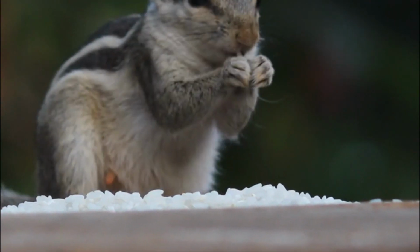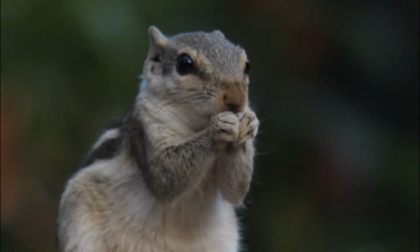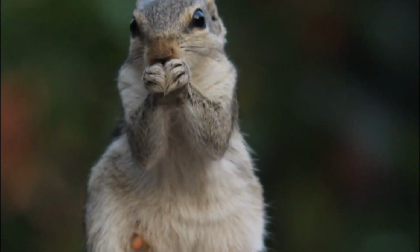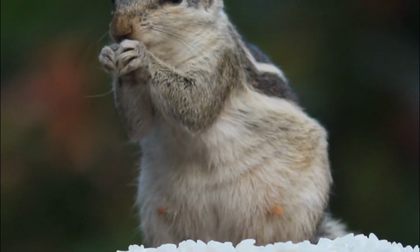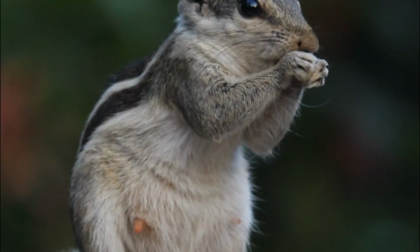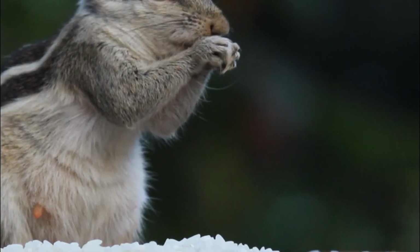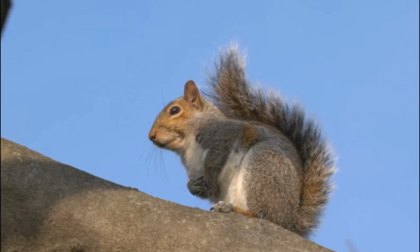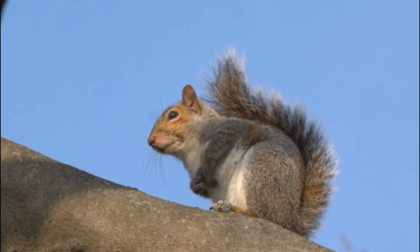Like all species, eastern gray squirrels, Sciurus carolinensis, face various biological challenges in their natural environment. Here are some of the challenges they encounter. Number 1. Predation. Eastern gray squirrels are preyed upon by a variety of predators, including birds of prey, such as hawks and owls, mammals, like foxes, raccoons, and domestic cats, and even snakes. Their survival is influenced by their ability to detect and escape from these predators.